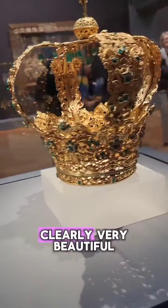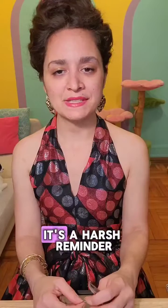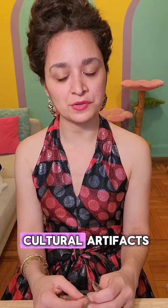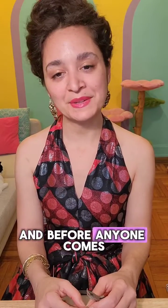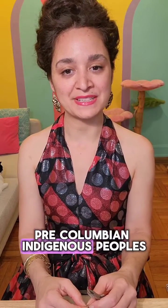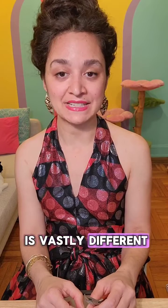It's really striking and clearly very beautiful, even more so in person. Those emeralds really glitter. But it's a harsh reminder of all of the cultural artifacts that were lost in the name of greed and religious devotion. And before anyone comes into the comments about how pre-Columbian indigenous peoples in the Americas also ruined things for their religious beliefs, I think we can agree that the scale is vastly different here.